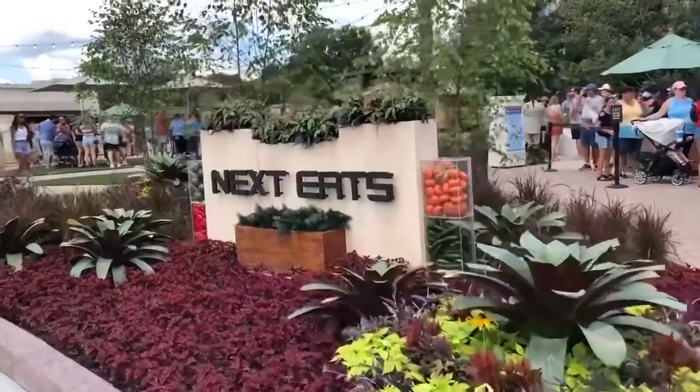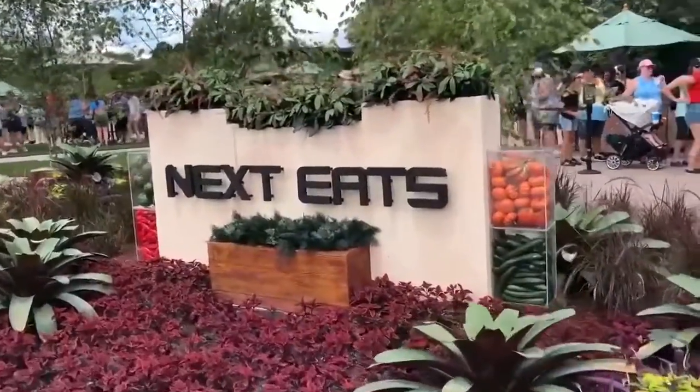So this isn't listed anywhere as vegan. It's not vegan as is. You have to modify it. $6. It's definitely worth it if you want something crunchy and you like that texture. I love this.